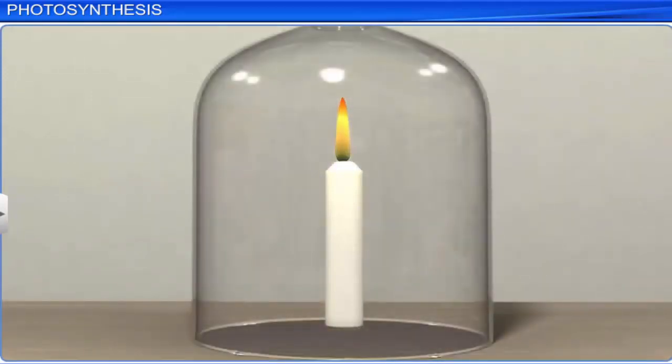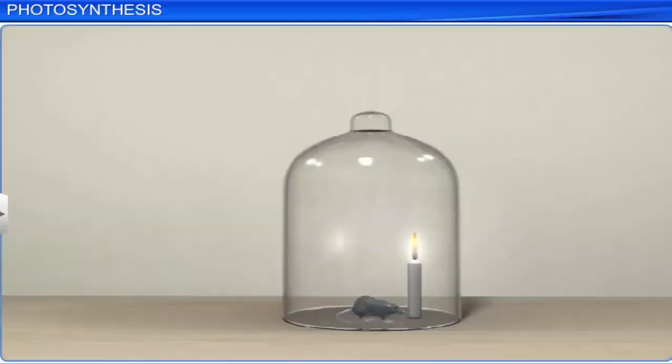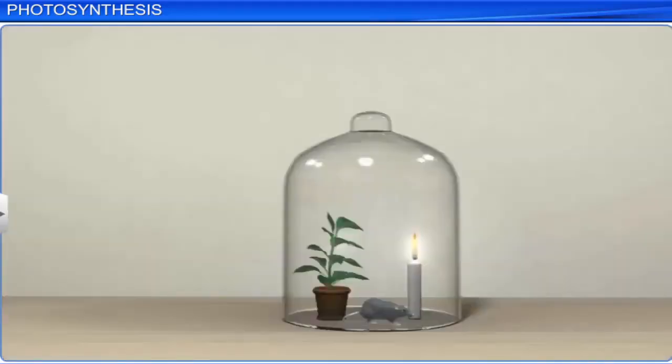After some time, he observed that the candle got extinguished. He then performed a similar experiment using a mouse and a candle, and observed that after some time, the mouse suffocated to death. Priestley repeated the experiment, but this time, he also placed a mint plant along with the mouse inside the bell jar. This time he observed that the mouse stayed alive and the candle burned long after he expected it to. So he concluded that the plant was able to replace the air that the mouse and candles had used up.